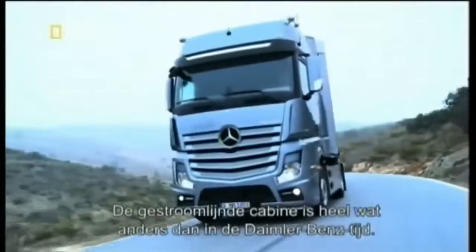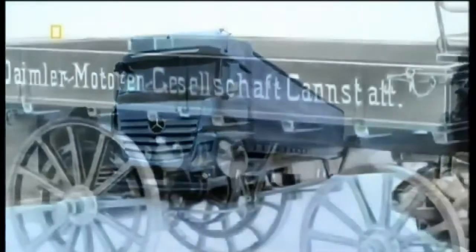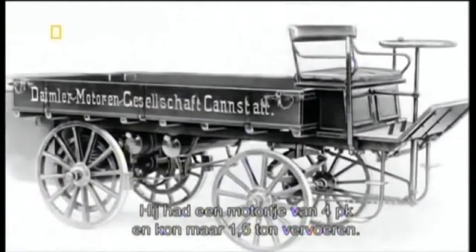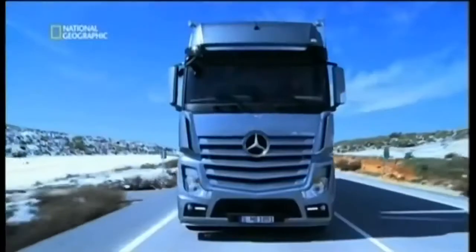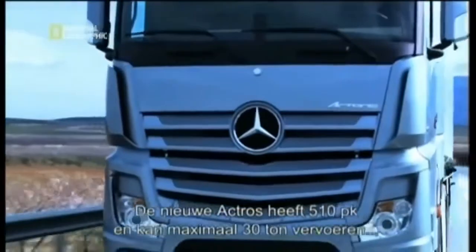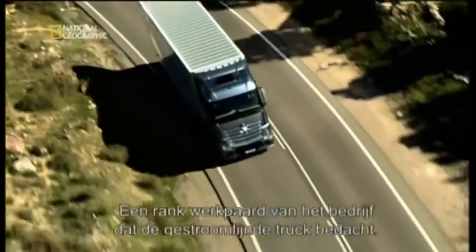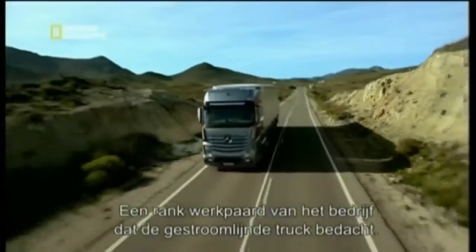The streamlined Actros cab has come a long way from the days of Daimler and Benz. The very first truck was boxy. It had a puny 4-horsepower engine and carried just 1.5 tons. The new Actros packs 510 horsepower and carries up to 30 tons at up to 90 kilometers an hour. A sleek workhorse from the company that pioneered the streamlined truck.